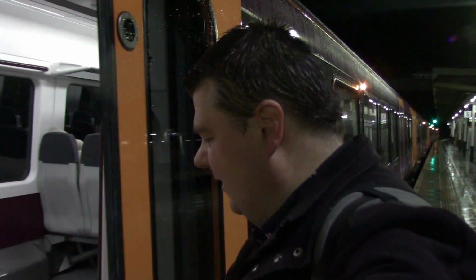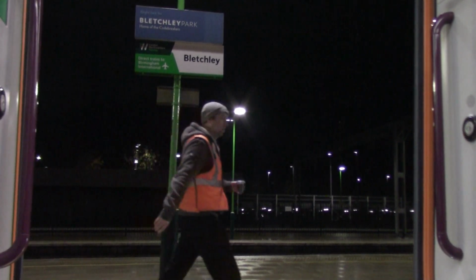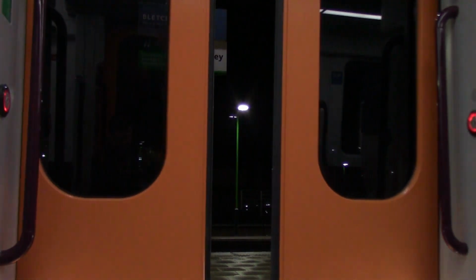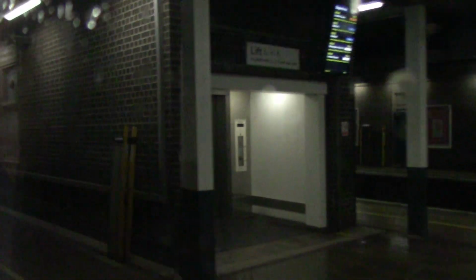So the Class 730 is now on the platform, and now it's time to board the train. Well, for a start, it feels warm on this train. And that fresh paint smell as well. That fresh smell, lovely. Apsley, Kings Langley, Watford Junction, Bushey, Harrow and London Euston. Welcome aboard this London Northwestern Railway service for London Euston.